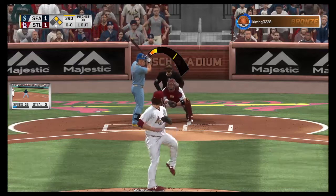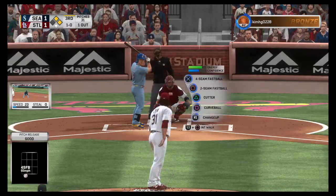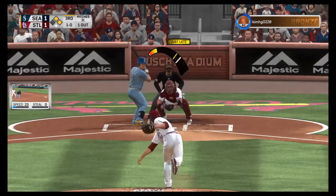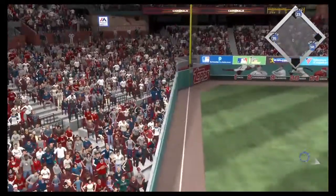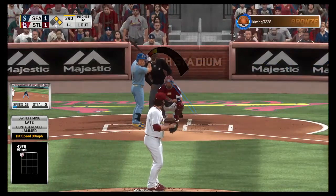Stepping in and ready for another shot, Shin-Soo Choo, 0 for 1 here in the early going. And that one stayed too low apparently. Runners are at first and second with one away. Swing and a line drive, and nearly a 3-run shot. Instead, it's a foul ball.